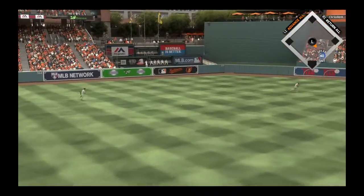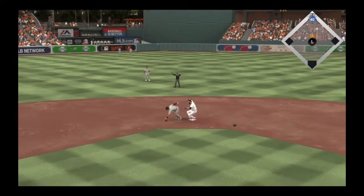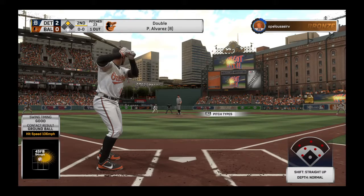And that'll get on through into center, and he's got himself a one-out hit. Around first, he's digging for second. Throwing to second, and a good effort to bring it back in quickly, but he's in at second base with a double.